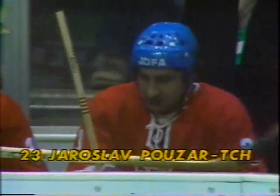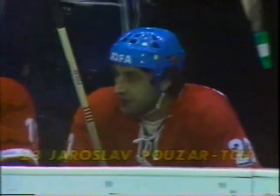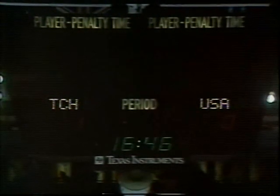Well, Pozar, the goal scorer, the first Czechoslovakian goal, another experienced forward. The Canadians have seen him before in the Canada Cup. And one thing that characterizes this Czechoslovakian team is the amount of experienced forwards they've had. They've had those forwards, Pozar, Averman, the Stajnys, for many, many years. Okay, Mark Wells is out there.